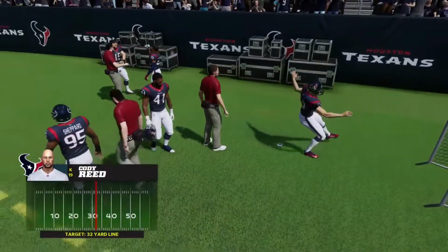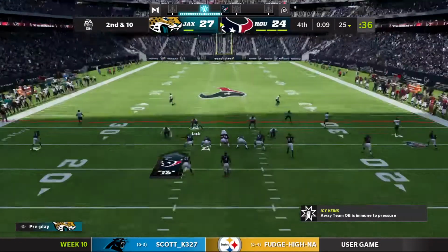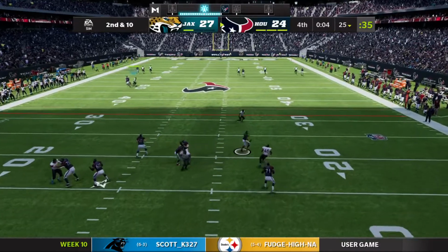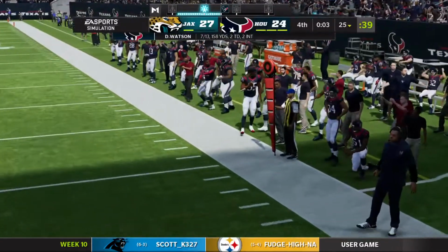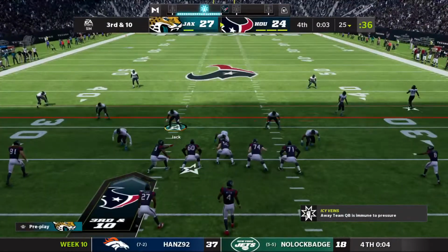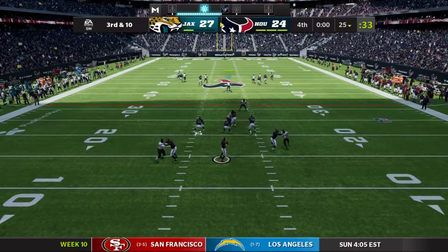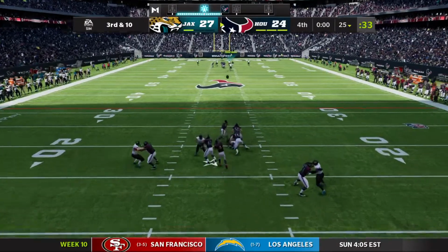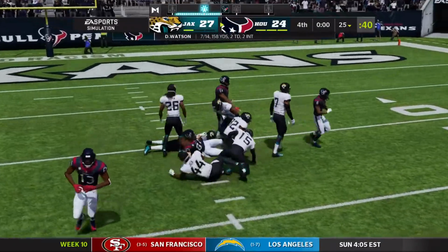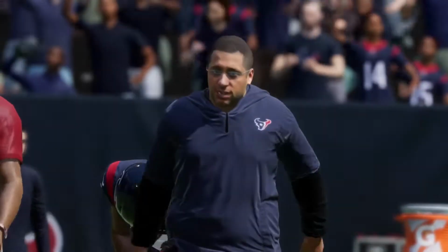Meanwhile, they take a shot to start the drive, but this is going to wind up incomplete. Here's 2nd and 10. To throw, Watson. And this is incomplete with a clock showing just 3 seconds left. Now they face a 3rd and 10 after back-to-back incompletions. One last throw here for Watson. Now a desperation throw deep downfield. And it's incomplete. So their final drive comes up empty. And with that, the ball game is over.